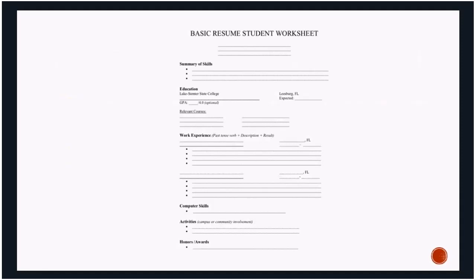Next, you want to fill in your education. It's already pre-filled for Lake Sumter State College because you're here doing a program. But if you have other college experience, don't forget, you will still add that on there. It just would come after Lake Sumter since Lake Sumter is your most recent experience. Think about those relevant courses to your career field that you're taking here in your program. You wouldn't want to list English or philosophy, but you want to list those specific classes for your program.